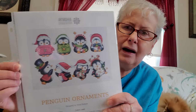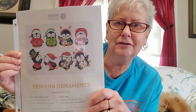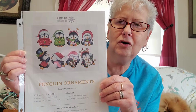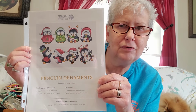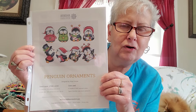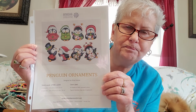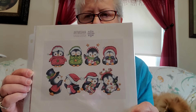And I love these penguins. For some reason, I like reindeer. I think reindeer are so cute. So anything with a reindeer, pretty much, and penguins, I've started getting into the penguins. So I want to do these individually and make them into ornaments. But I think they are so super cute. So this is penguin ornaments.